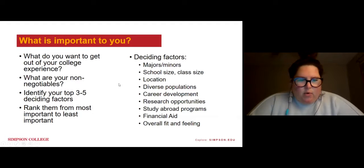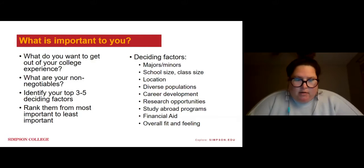And then you're going to think about what your non-negotiables are. When I say a non-negotiable, I mean something that you absolutely cannot live without. So, for example, for me, one of my non-negotiables was not going too far away, but also I did not want to be close. I'm originally from Illinois, and there are a couple of universities very close to my hometown that were very popular amongst people in my high school. I just knew I did not want to go there.